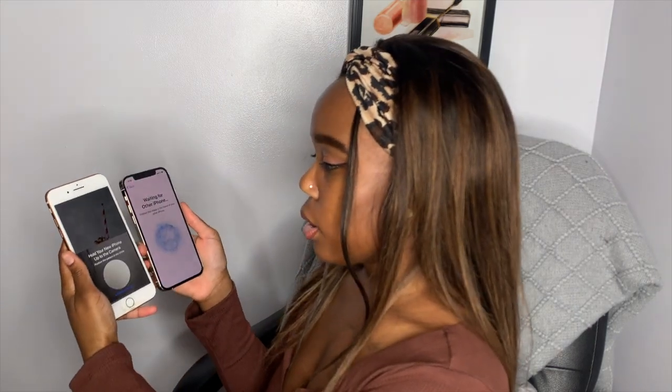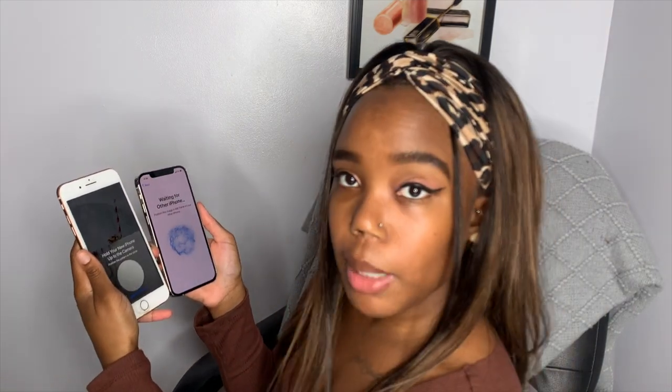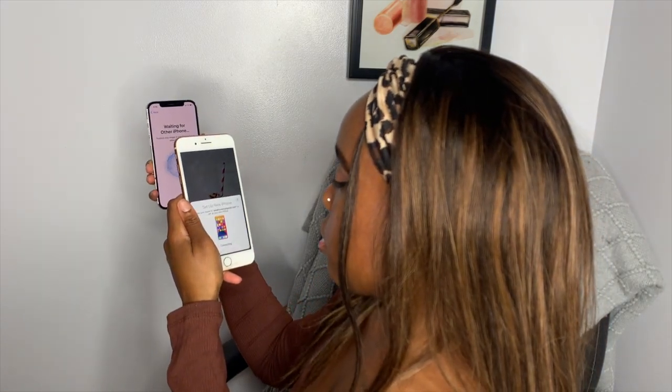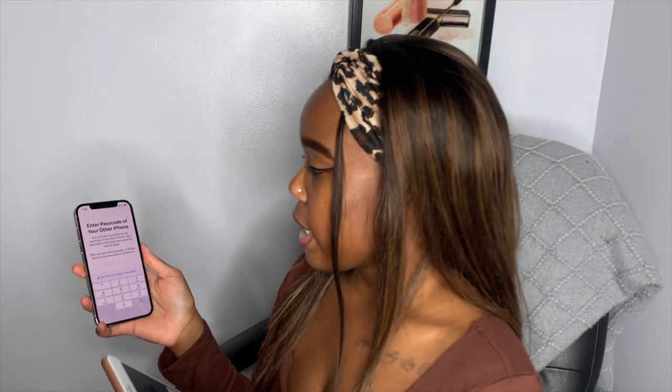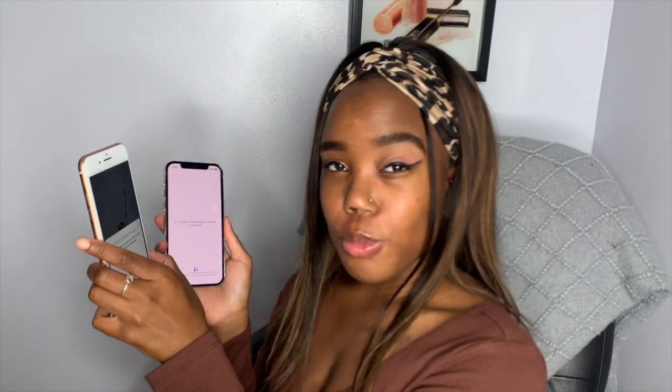And now it's connecting. And now it's saying, hold your new iPhone up to the camera. So you guys can see. Okay, that was quick. And now it's saying, enter passcode on your other iPhone. And now it's setting up. Now it's saying it's gonna take a few minutes to activate my iPhone. So now I'm going to show you guys what's in the box because I didn't do that.